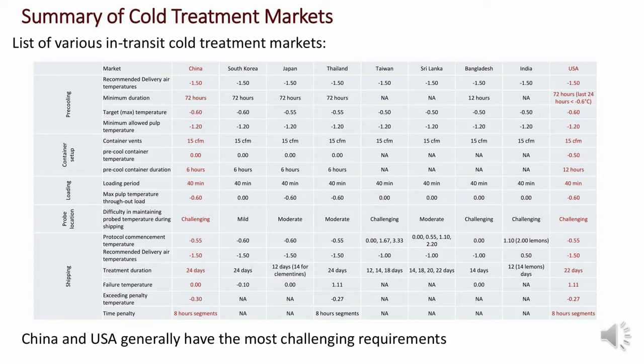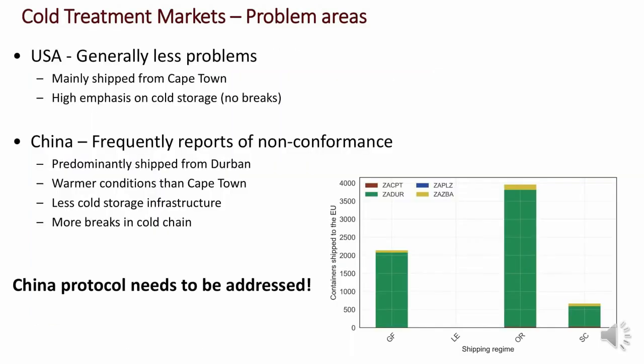Let me get to the next slide. I'll answer that question. Usually we see fewer problems with USA, and the main reason is that Cape Town has better infrastructure for cold storage, so there are fewer cold chain breaks over the process. China, in contrast, and I see most people have listed China as the problem area, with USA and South Korea also being listed.